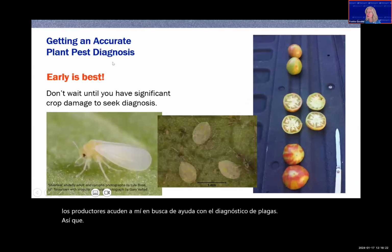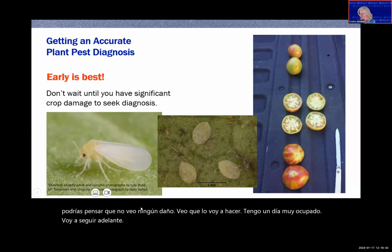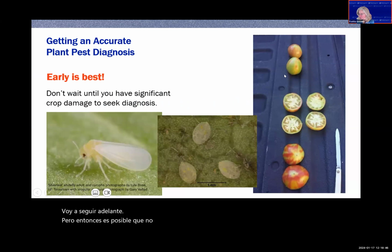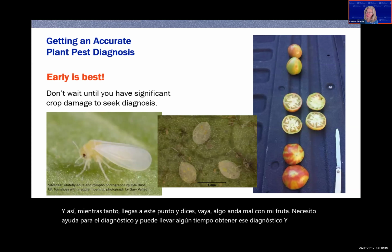Okay, so my first tip is early is best. You may have a crop where you're starting out and you're just seeing maybe this little whitefly here, or maybe the nymphs. And you might think, well, I don't see any damage. I've got a busy day, I'm moving on. But then you might not see any other damage until you get damage to the fruit. And then you say, whoa, something's wrong with my fruit. I need a diagnosis, help. And it may take some time to get that diagnosis. And in the meantime, those pest populations may be growing.